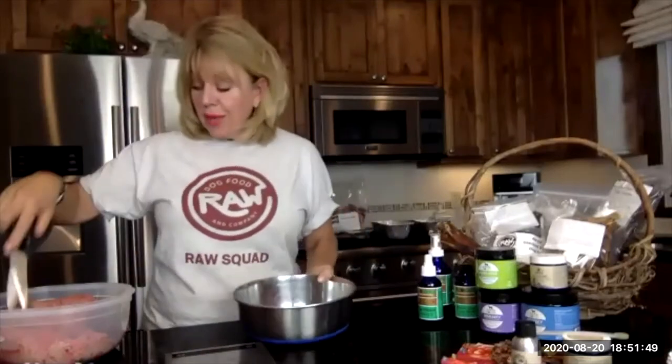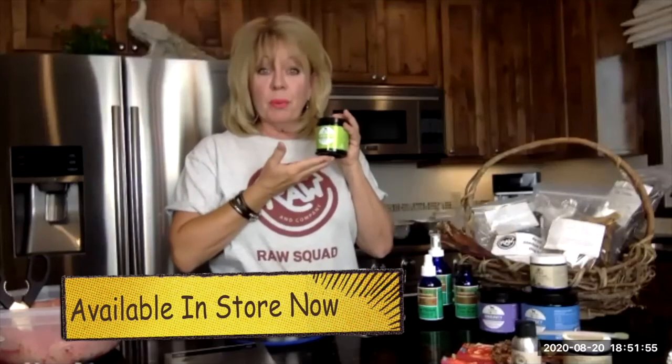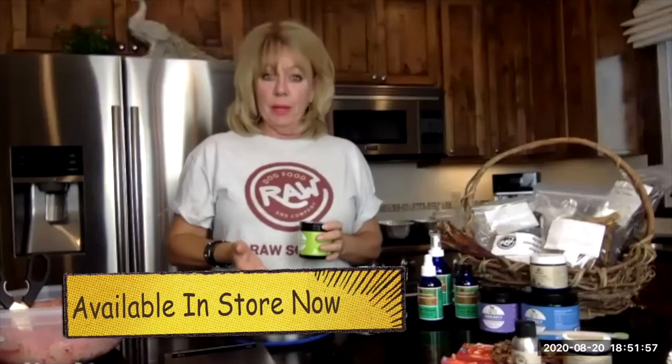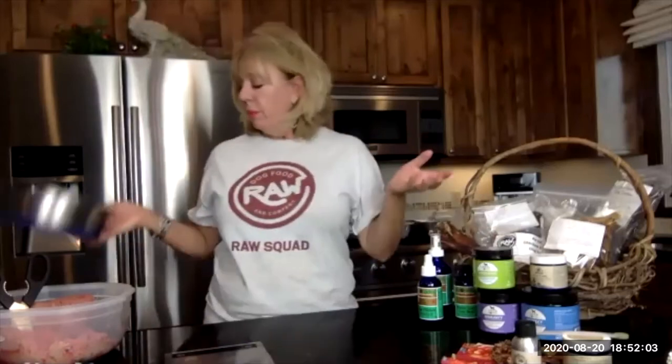Then after that, if I'm going to add supplements, like for my old girl, who loves the green lipid mussels for joint support, I put that in there. I wait until after I've warmed it up. So do that, bada bing, bada boom, feed. That is all you have to do.